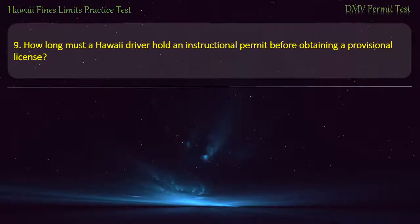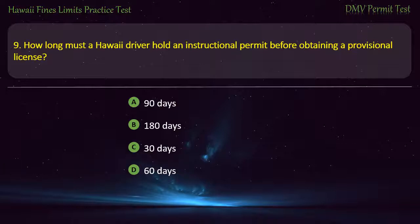Question 9. How long must a Hawaii driver hold an instructional permit before obtaining a provisional license? 90 days. 180 days. 30 days. 60 days. Answer. 180 days.